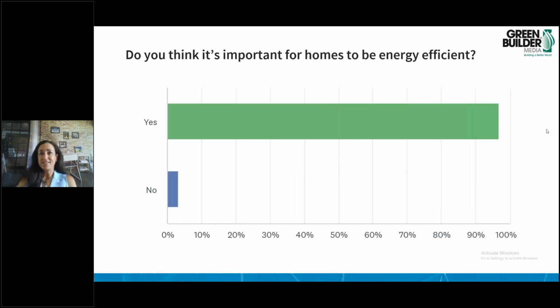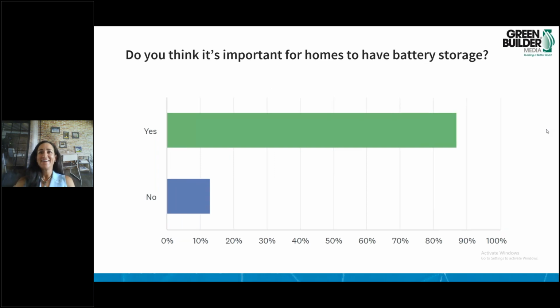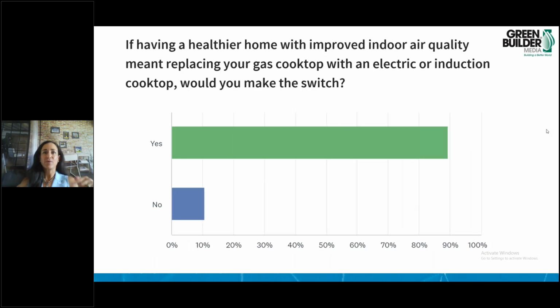Clearly, energy efficiency is important. So are solar panels. Battery storage. They're interested in healthy homes. They would make the switch from gas water heaters to electric heat pumps and induction cooktops to improve their indoor air quality.